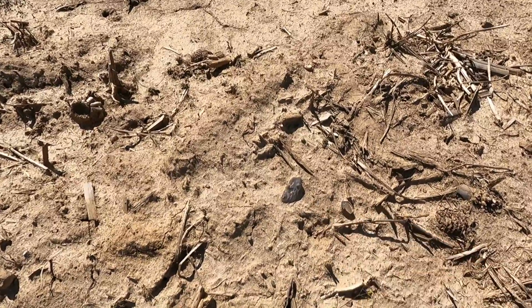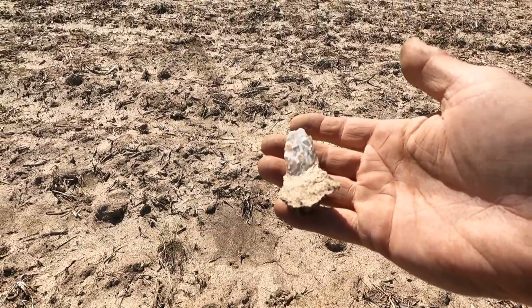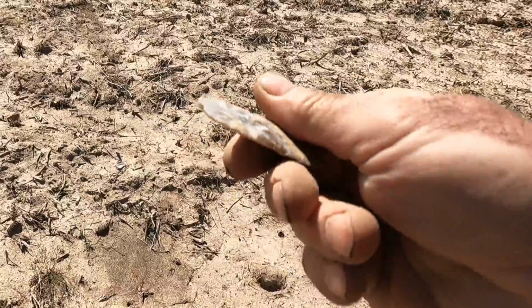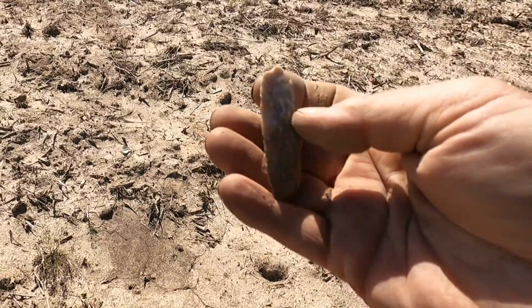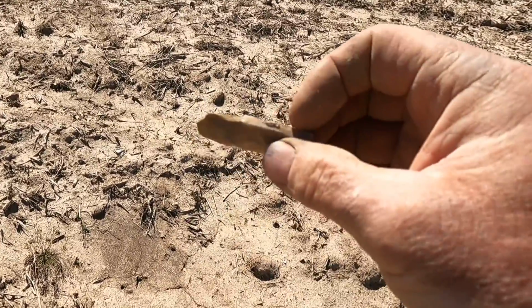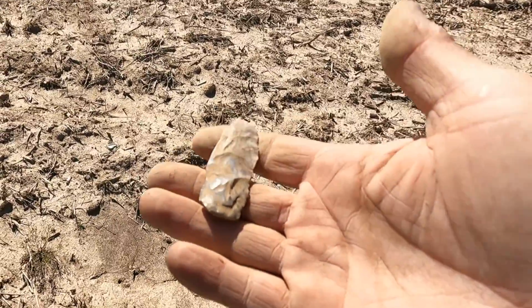I'm suspecting it is. What do you think? Should we pick it up or just leave it? Ooh, dude. It's long. Oh, man. Yeah, that's a point. Or a blade of some sort. I suspect it's all broken up, but yeah, that would have been nice. It's broken there for sure, probably on the tip as well. Some type of tool. I guess it's probably a knife. Not sharp on that end, but sharp on that side. So if you hafted that, you could use it to cut stuff, I guess. And that's a nice little find. I like it, and I hope you do too.